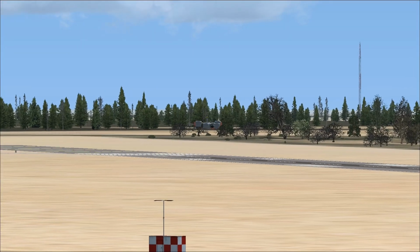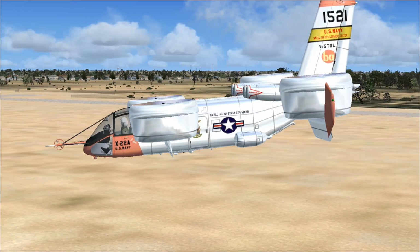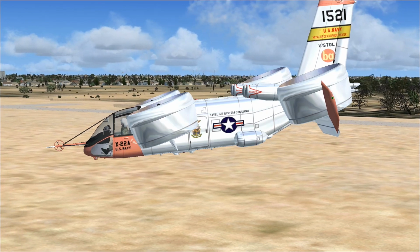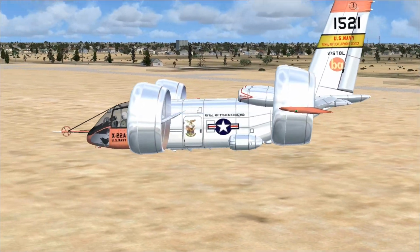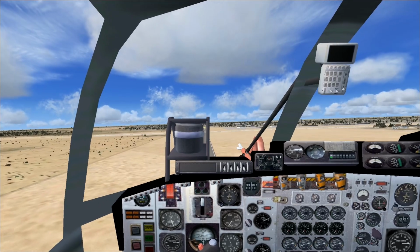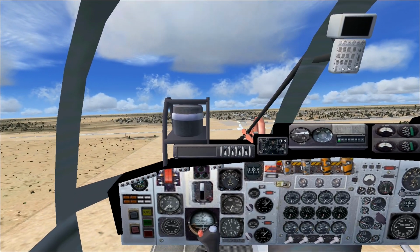Yeah, that was all we needed to get in the air, really. Now I just drop my flaps and we can start going forward. Look at that. All right. Very important to watch your speed with this aircraft, I've learned.